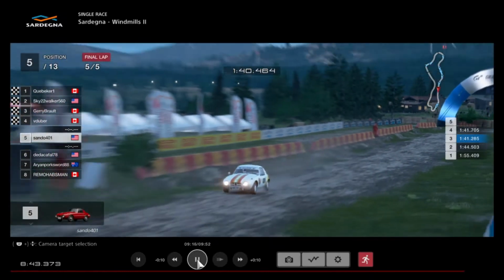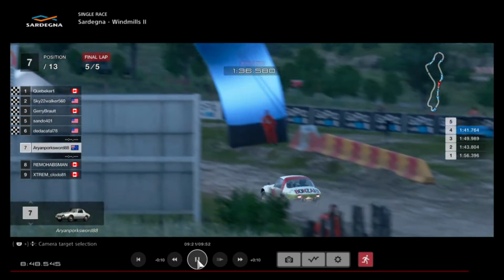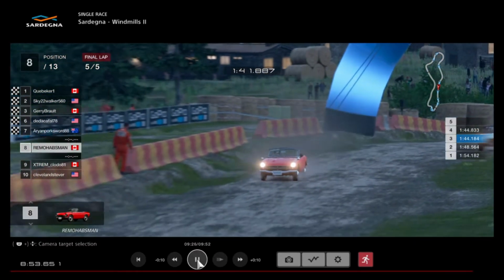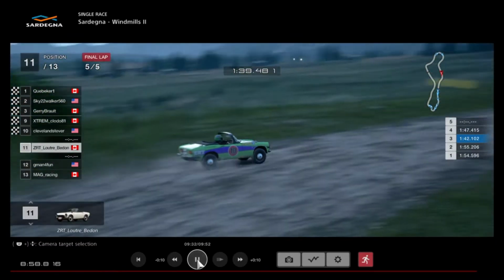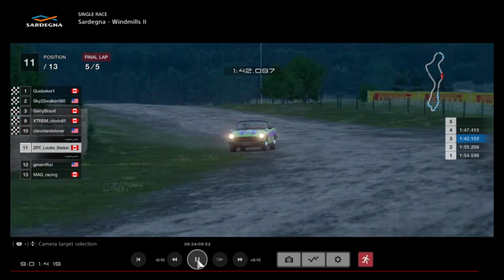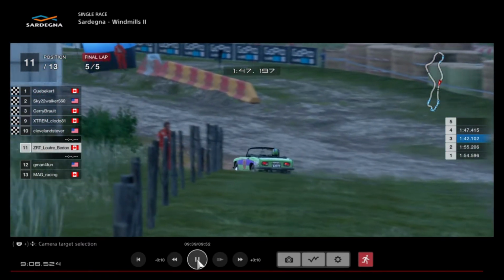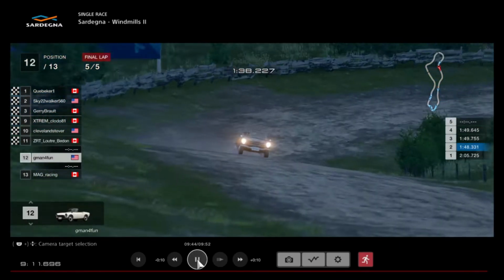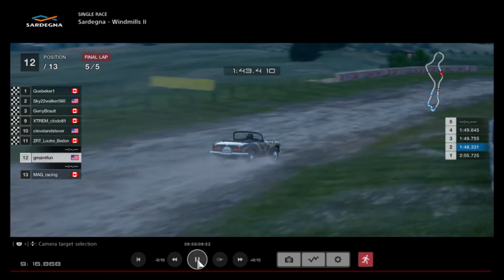Wes. Sando, some speed right behind him. Here comes Deck in 6th. James. Remo, Claude, Steve. Trey. G-Man in the Honda. We'll move on to the next.